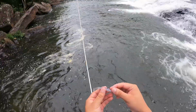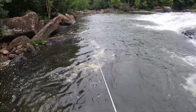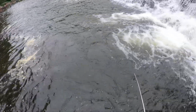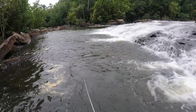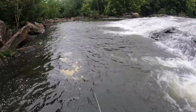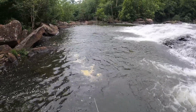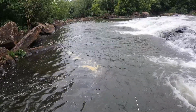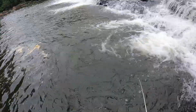We're about to change. So we changed up to just a little paddle tail. As you can see, it's really small compared to what I usually throw. But we're just gonna work it around here. See if maybe if we're not getting a little bite, there might be something a little bit more interesting around. Never know.